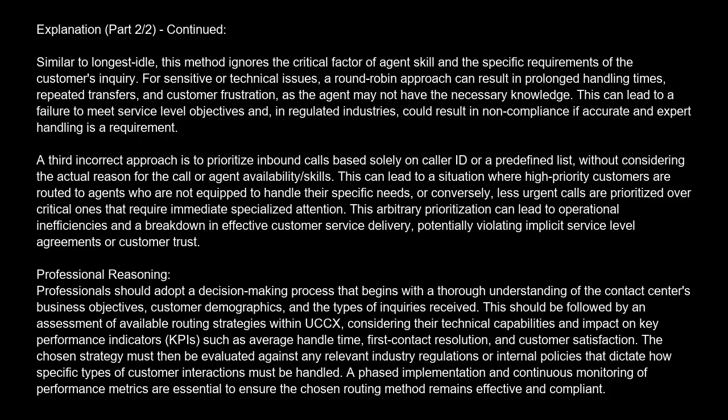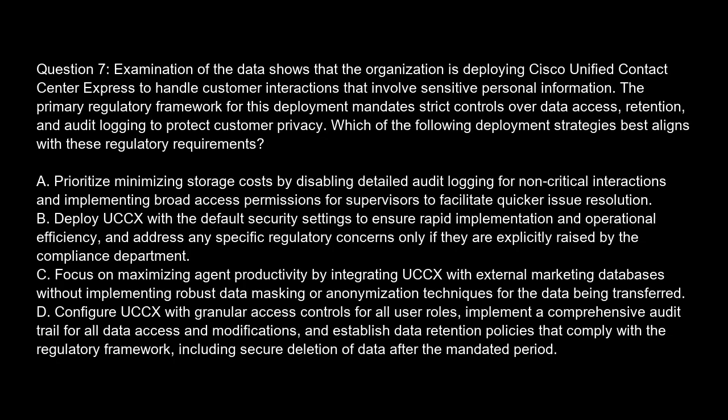Professional reasoning. Professionals should adopt a decision-making process that begins with a thorough understanding of the contact center's business objectives, customer demographics, and the types of inquiries received. This should be followed by an assessment of available routing strategies within UCX, considering their technical capabilities and impact on key performance indicators (KPIs) such as average handle time, first contact resolution, and customer satisfaction. The chosen strategy must then be evaluated against any relevant industry regulations or internal policies that dictate how specific types of customer interactions must be handled. A phased implementation and continuous monitoring of performance metrics are essential to ensure the chosen routing method remains effective and compliant.